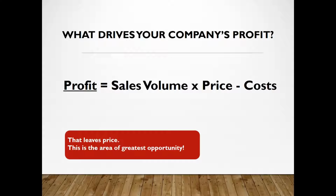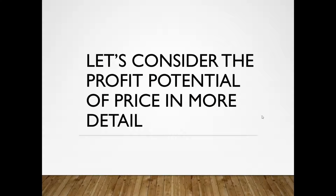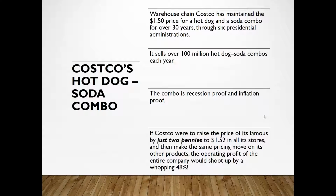And for many companies, across the spectrum, from a startup with one or two employees all the way to mega corporations with hundreds of thousands of employees, this is a common theme of sales volume, costs, and price. Price is the area of greatest opportunity to drive your company's profit. Now, let me give you a couple more pieces of evidence to make this point, which is that the greatest opportunity for growing your profit lies in pricing your products and services more effectively. Okay, so let's look at some more evidence of this concept.